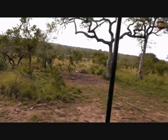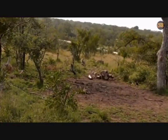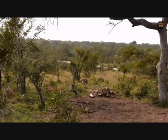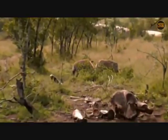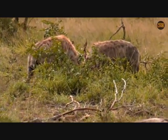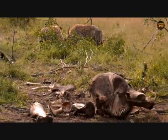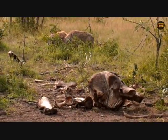There we are. Okay, I'm just going to turn because of the pole. Sorry about that. Let's just turn a bit. There we go. There we are. That's it. Now we can see them nicely how they're feeding. Still a bit of scraps left.